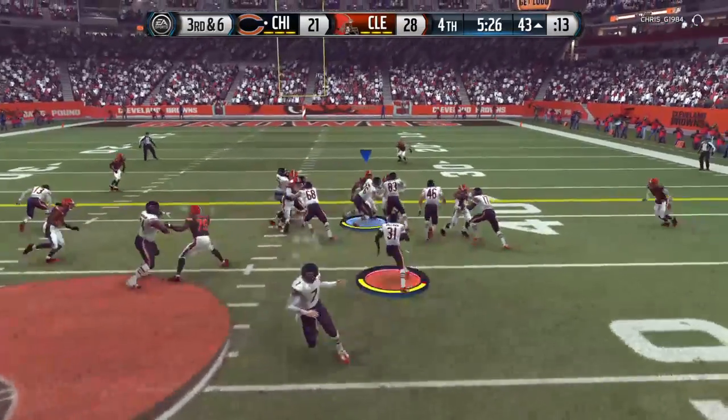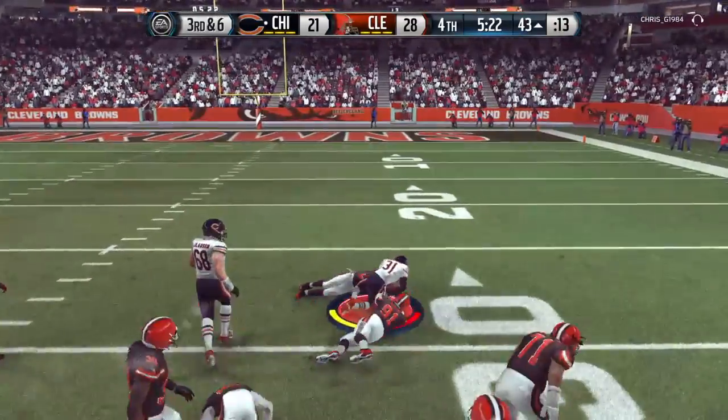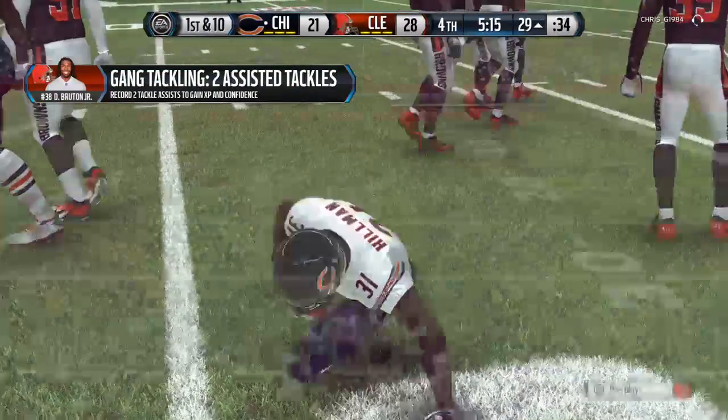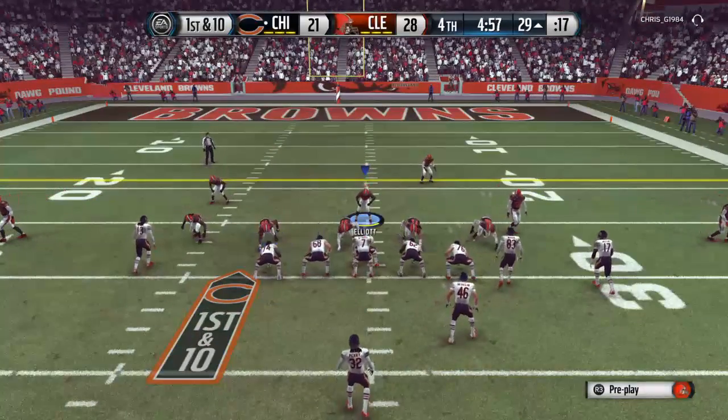3rd and 6. Gets the handle here. There's the offense picking up another first down on 3rd down. The Bears look pretty confident out there on the field, don't they? And they're very calm, and they should be. That first down, they're right in this game.